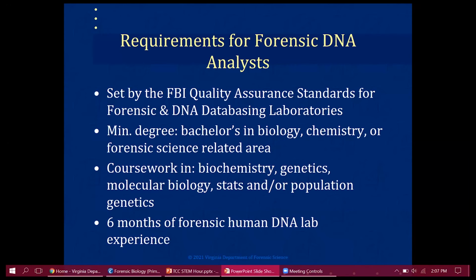Requirements specifically to be a forensic DNA analyst. These are set forth by the FBI quality assurance standards for forensic and DNA databasing laboratories. It is a standard to be able to operate and upload samples to CODIS, which is the Combined DNA Index System. It's a national DNA database.